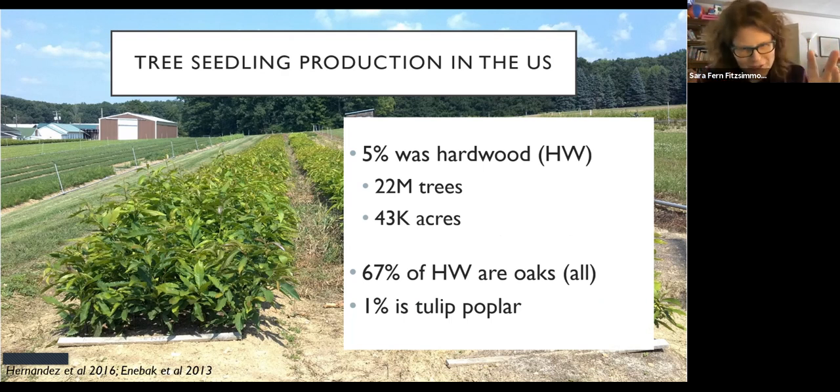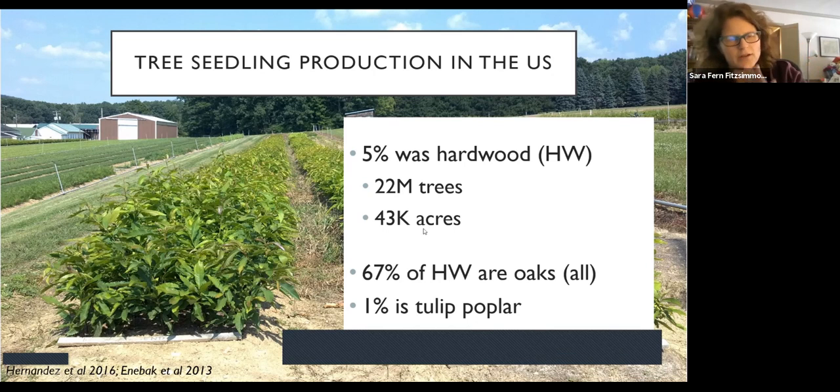That's so small, but it also goes to show you how hardwood seedlings aren't that difficult to grow, but they are so hard to get installed and regenerating and grown in the forest. I'm sure many of you have planted oaks and tulip poplars and probably sugar maple. Hardwoods are very difficult to regenerate, and I think this number really gets to that. Only 5% of U.S. seedling production is hardwood seedlings. So that's 22 million trees, about 43,000 acres planted in hardwood every year.